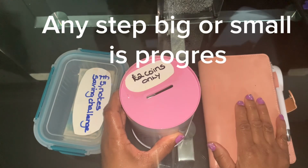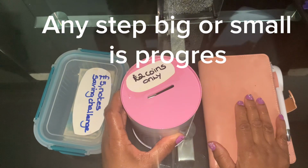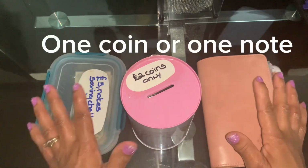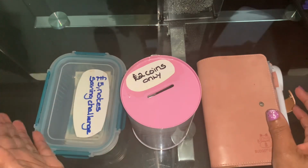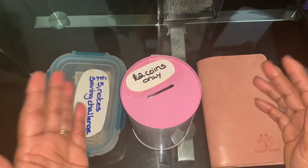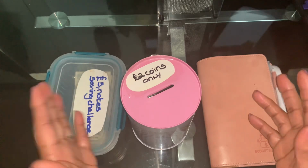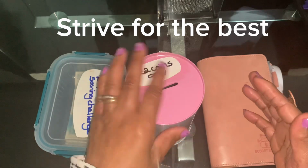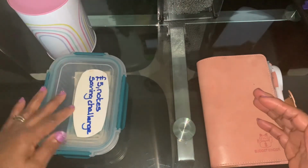Any step, big or small, is progress, and that is how I see it. It doesn't matter if it's one coin or one note, such is life. Things happen. Some weeks you have more and some weeks you have less. You just have to work with what you have and strive for the best. So I'll move that to the left of me.